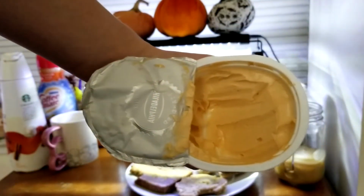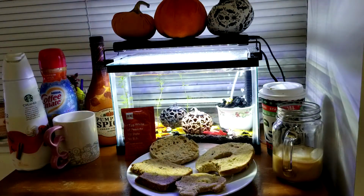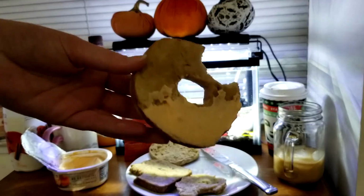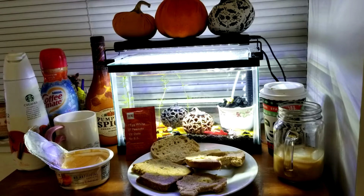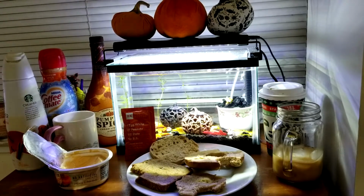This is quite orange on the inside. It almost looks like a salmon color, but it's orange. All right, here is a nice generous helping of pumpkin spice cream cheese, so let's take a bite. Okay, so this one is good. I definitely like it. The pumpkin spice flavor is not extreme. I think it's got a nice balance between cream cheese and pumpkin spice.